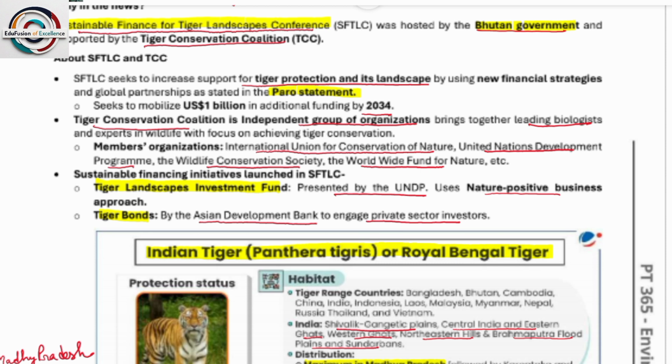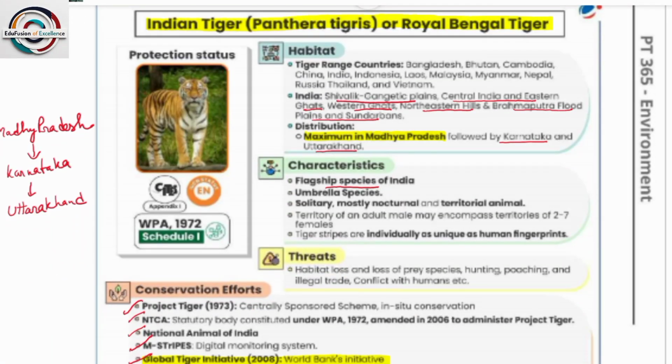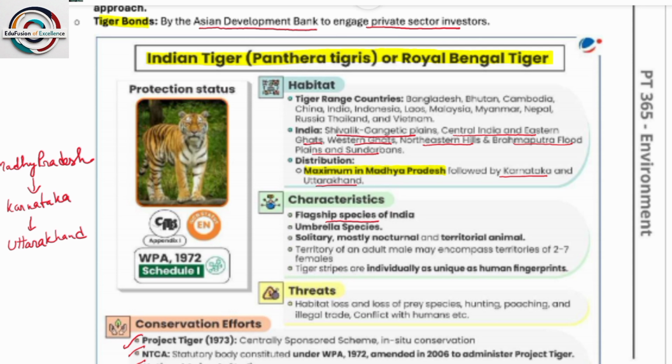Next is the Sustainable Finance Initiative launched by SFTLC. What is the sustainable strategy adopted? Tiger Landscapes Investment Fund and Tiger Bonds. In India, the highest number of tigers is in Madhya Pradesh, then Karnataka, and then Uttarakhand. Panthera tigris, the Indian tiger, is also called the Royal Bengal tiger. What is its status? It is endangered. It is a critical species of India, maximum in Madhya Pradesh, followed by Karnataka and Uttarakhand. So please remember, the highest population of tigers is in Madhya Pradesh, then Karnataka, and then Uttarakhand.